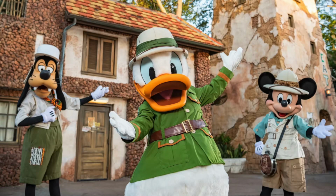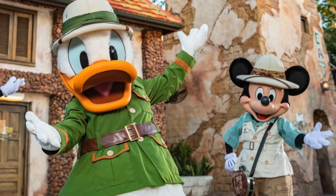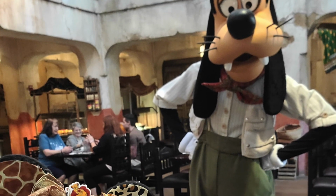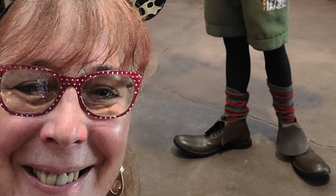And of course, you know me, I love the safari. Seeing Mickey in his little safari hat and little green outfit with all the pockets is just too adorable for words. So I would definitely come back here again. Eventually, I know I'm going to have to try dinner. Sadly, that will be when I'm not able to get a Boma reservation. This would be my backup choice.